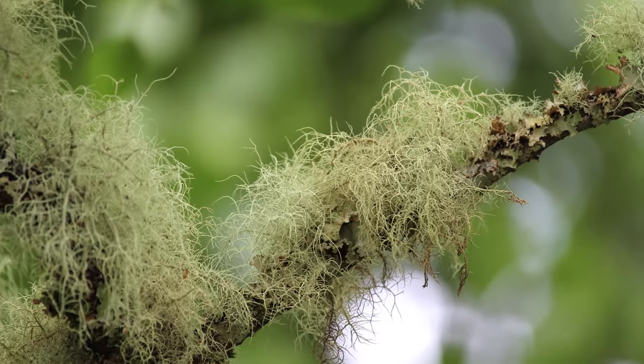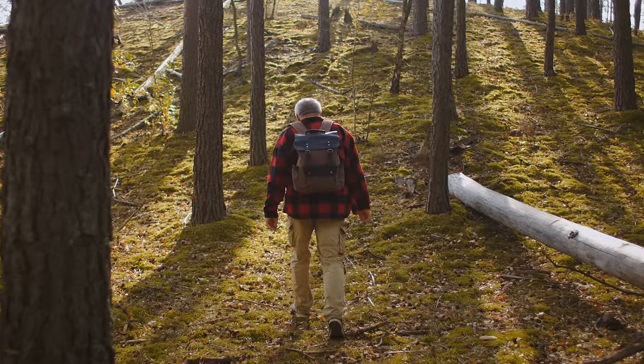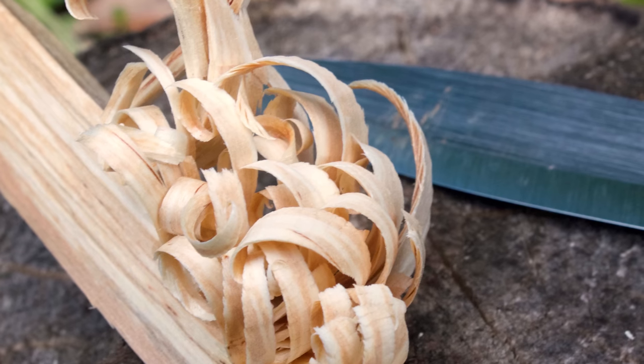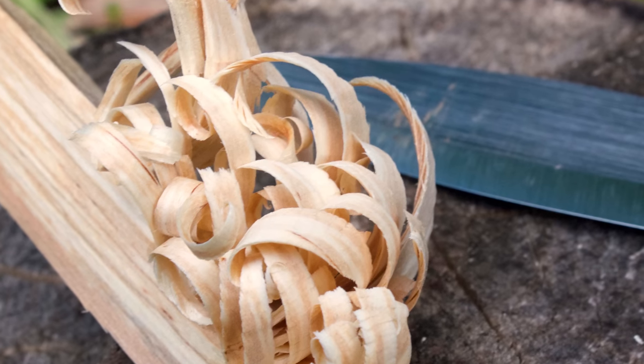Birch bark, grass, old man's beard, and other natural tinders will work just fine. If you can't find any of the aforementioned, you can always feather stick any piece of dry wood to a fine enough feather that it will catch a spark.